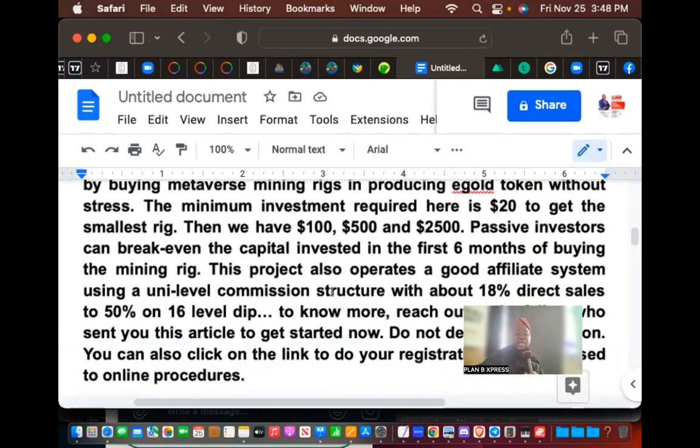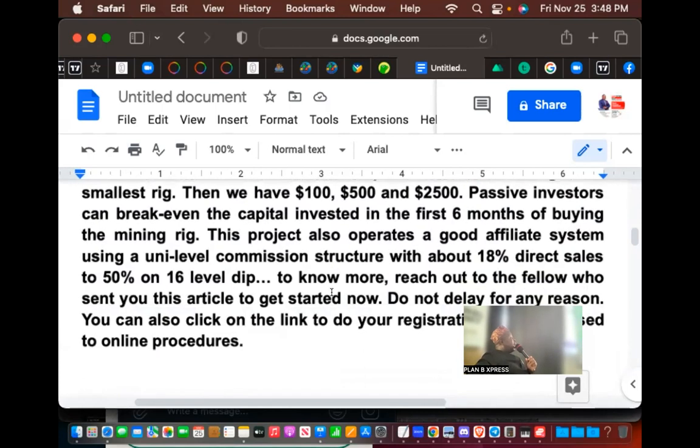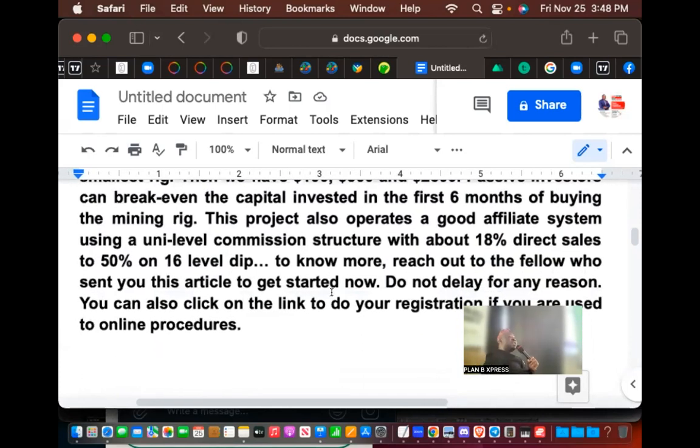So e-gold, as low as $20, you can start with e-gold. And can I tell you, some of you would like to build affiliate. One person you sign up in e-gold, they will pay you 18% of whatever the person invests. And if you are smart, as they pay you, just convert it to either the farming or the mining, and allow it to run.